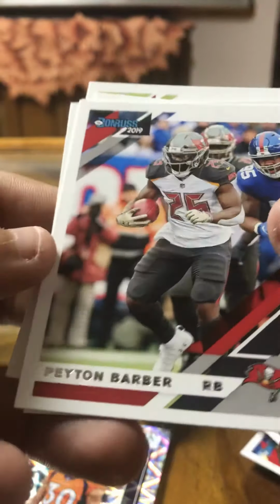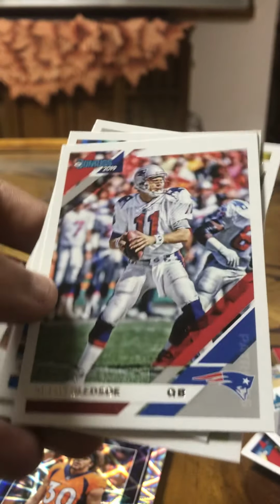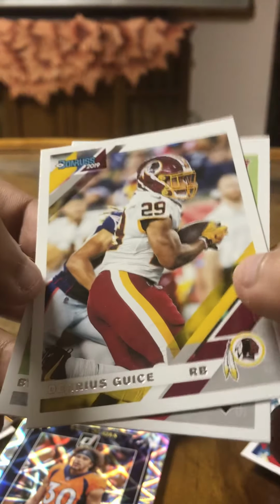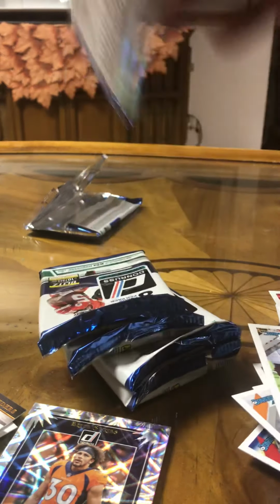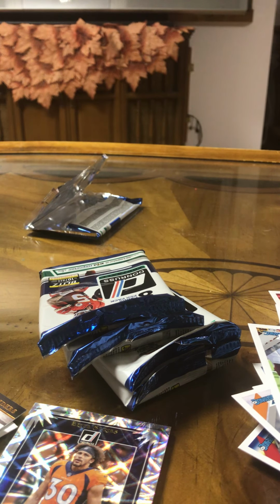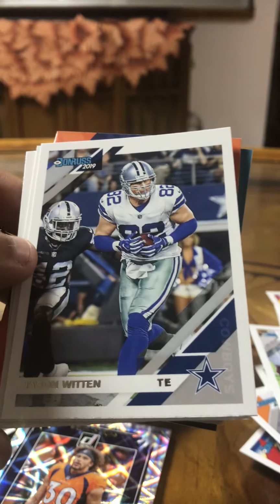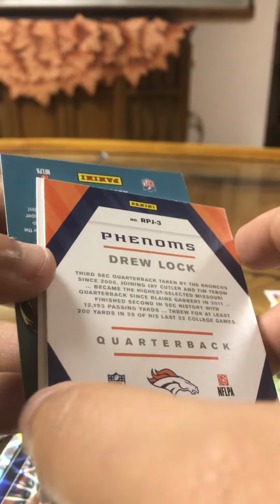We got a Peyton Barber, Eric Ebron, Drew Brees, Chris Jones, Drew Bledsoe, Curtis Samuel, Darius Guice, and Byron Murphy. Xavier Howard, John Brown, Nelson Aguilar, Jason Witten, Chris Carson, Marvin Jones Jr., and a Drew Lock.